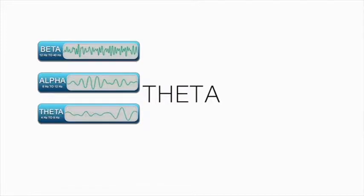Theta is 8 to 4 hertz, cycles per second, brainwave activity. This is when we are deeply relaxed. We're in deep meditation, and we're in the REM stages of sleep. This is when the body is producing GABA, serotonin, and cortisol, endorphins, and it's starting to produce HGH, human growth hormone. This is theta.